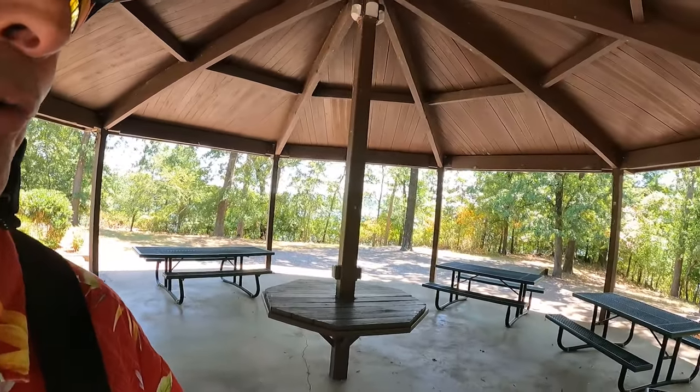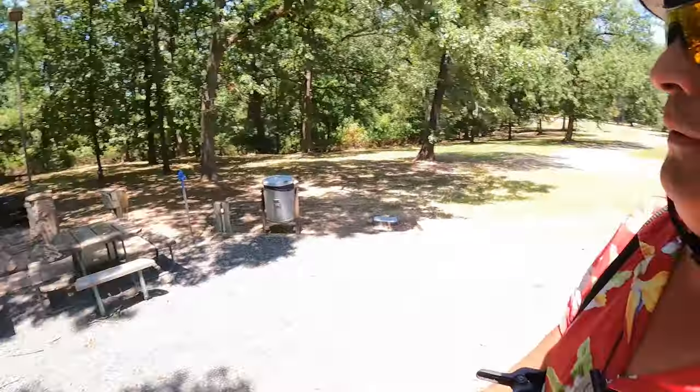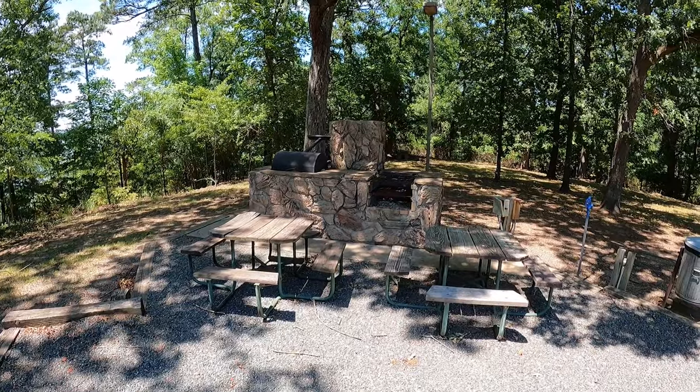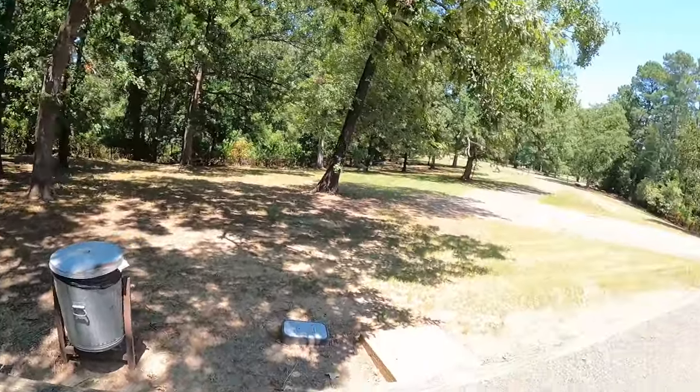You considering a group gathering in East Texas and you need some space? There's actually a group pavilion here at Piney Point. And they expect you to cook for a whole bunch of people. Look at that, you got hamburger grill on one side and smoker on the other. Go see something else. Let's go find some more Piney Point stuff.